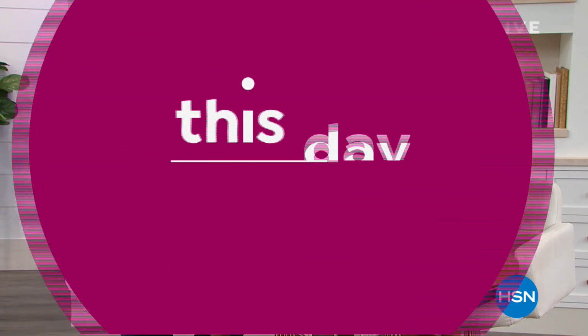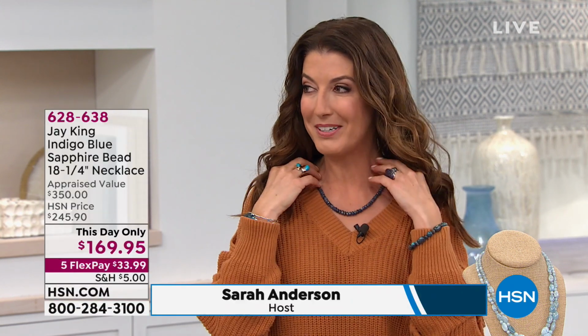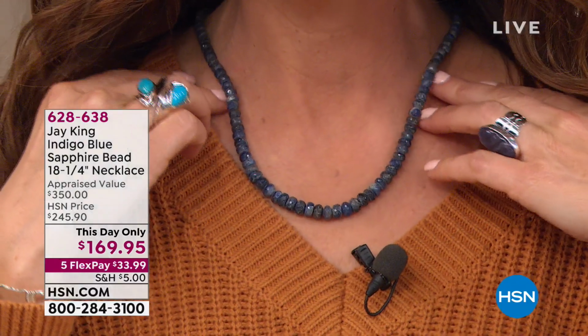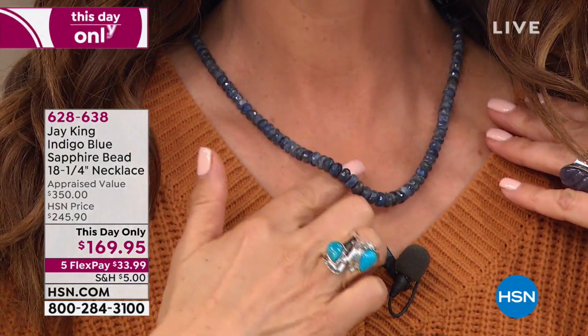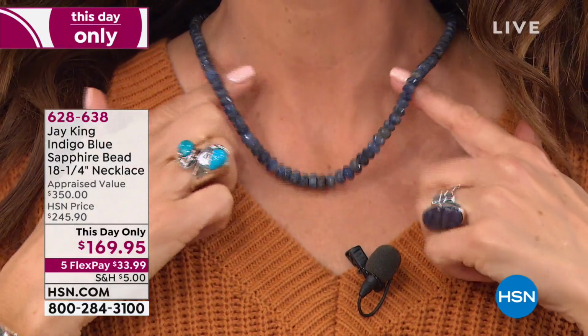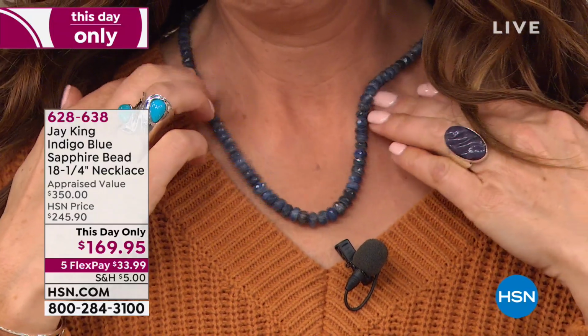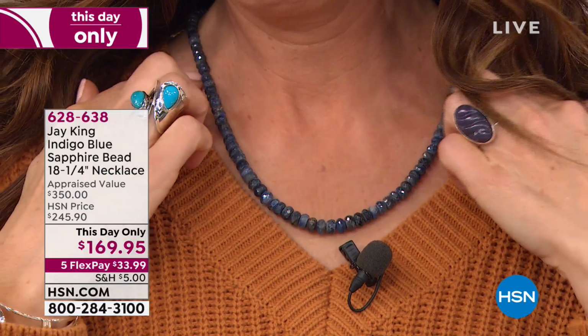In fact, this one has my name on it, J. King. This is a beautiful indigo blue sapphire necklace. This is all genuine sapphires. Tell us about it, Jay. This is actually a new sapphire that we're just now working with. Sapphires come in multicolors, right? Friday we had this beautiful pink sapphire that blew out. This is on the same scale.